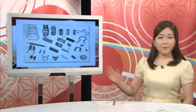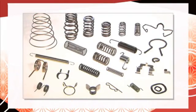So let's get started. First up is Dreamweavers, in which we introduce one-of-a-kind techniques and technologies of Japan's small and mid-sized companies. So Naganuma-san, what are we focusing on today? Today we are focusing on springs. Springs. That's something that we consumers don't see that often. No, because they're usually inside the product.